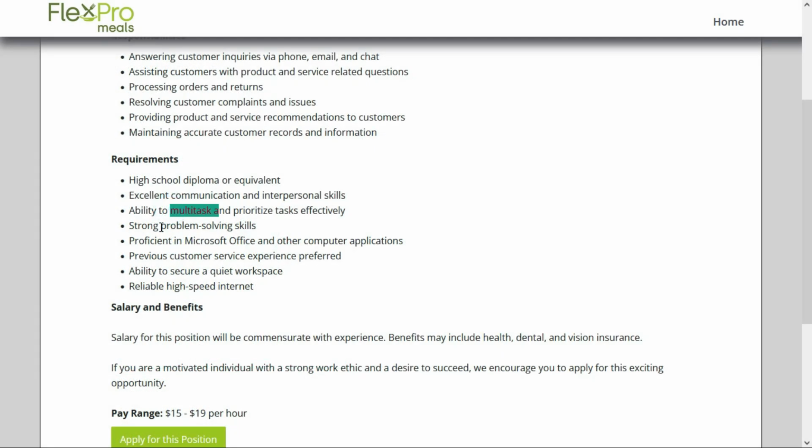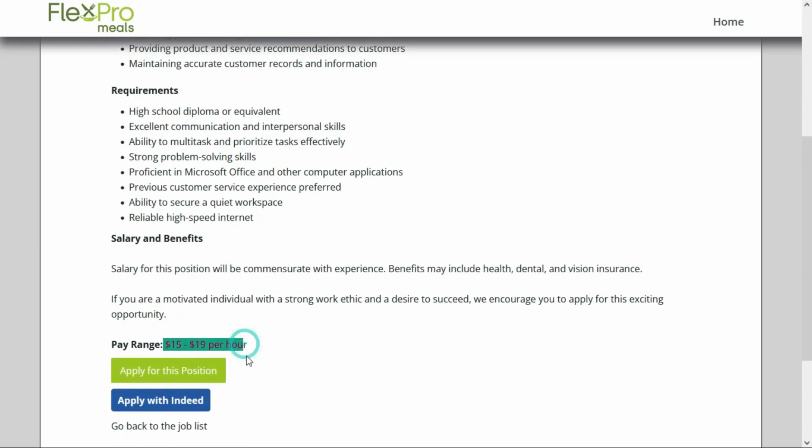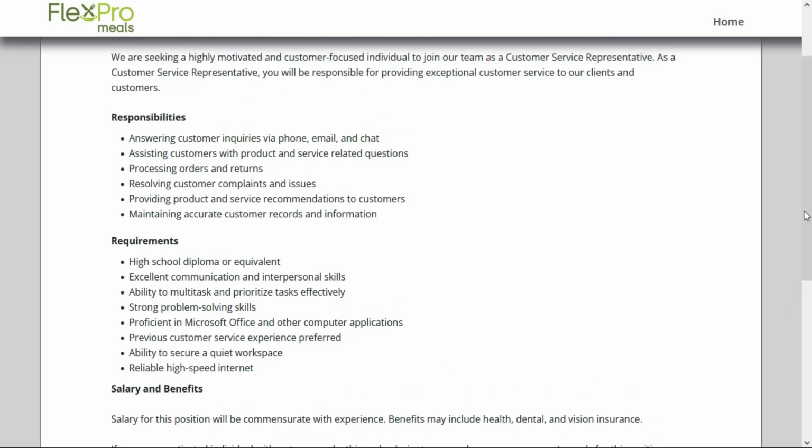You're able to multitask, you're a problem solver, you're familiar with Microsoft Office products, you have a quiet workspace and reliable internet, and they prefer you have previous customer service experience, and that's just preferred, it's not required. So they'll pay between $15 and $19 per hour, and what you'll be doing is answering customer inquiries via phone, email, and chat. So this is your basic entry-level customer service position.